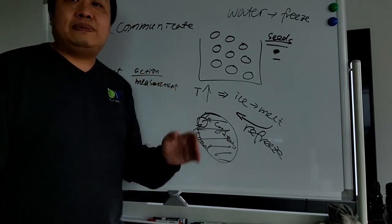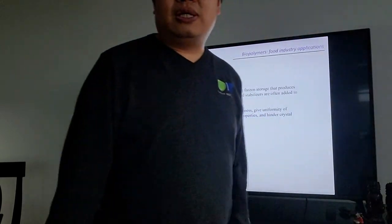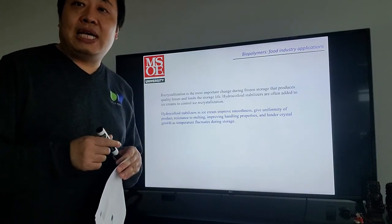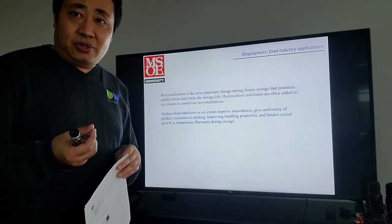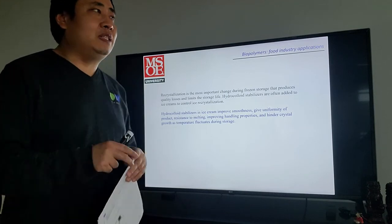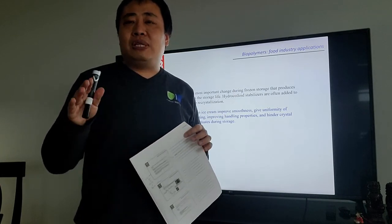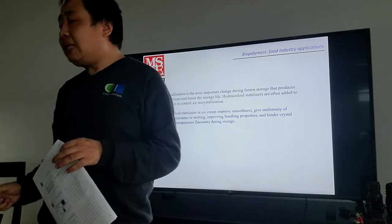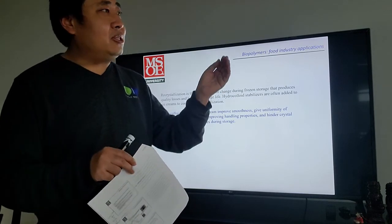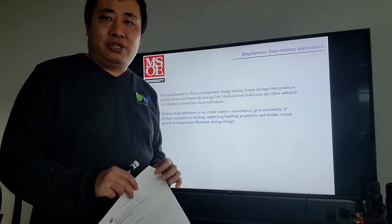So this is why we do not want recrystallization to occur. For quality and taste, we want small, uniform size crystals, because the size of ice crystals determines the quality of frozen dessert. Again, during recrystallization, the temperature is mostly still low enough, so the melted ice, the water, can refreeze. During this process, they use the remaining ice crystals as seeds, so they form much larger ice crystals.